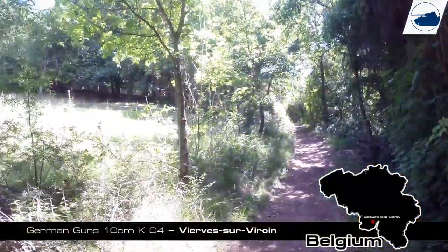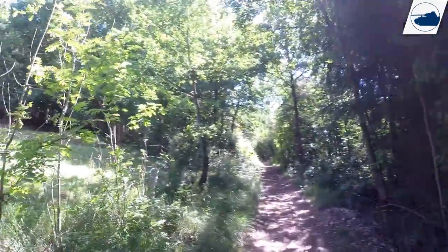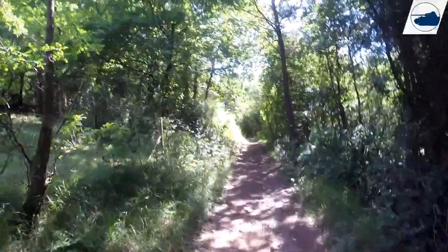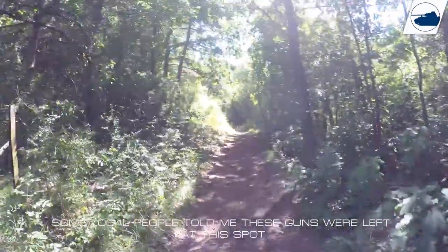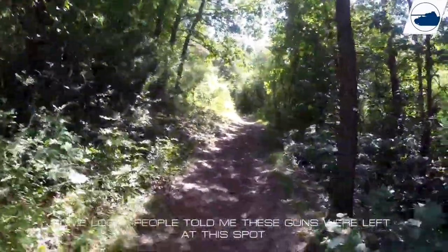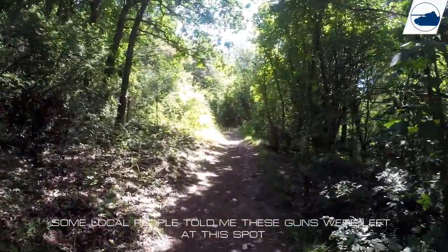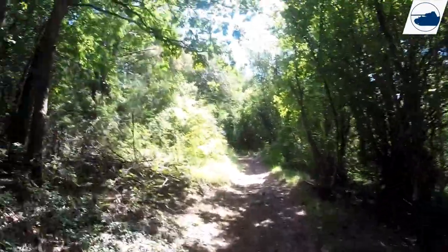So, we are going to see an old German World War I artillery position in Vierves. There should be a monument here and two artillery pieces that still are standing to this day. So, let's go.